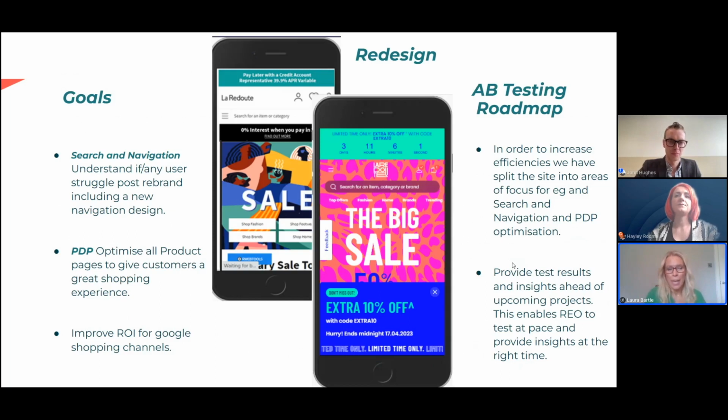And also PDP. So we want to make sure that most customers are coming into the product description page now with the traditional homepage entry point gone. And we want to give customers a really good shopping experience. And we know that we have a lot of struggle on that page. So that's another reason why that area has been prioritized. And overall, we are a business, we want to improve ROI on the paid channels. It is getting bigger and bigger, and it's obviously costing the business more money. So we want to try and improve the return on investment for those channels as well.